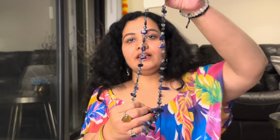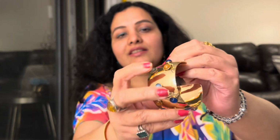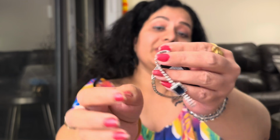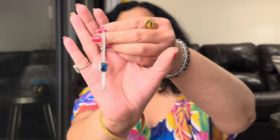Then I have this beautiful necklace. Beautiful pair of bracelet bangle with some nice studded stones in it. This is the last one. It's a bracelet. If you can see, beautiful crystal studded bracelet with a blue sapphire stone in it. Match for any royal blue outfit. All kind of jewelry is a party wear jewelry, and yeah, that's it.